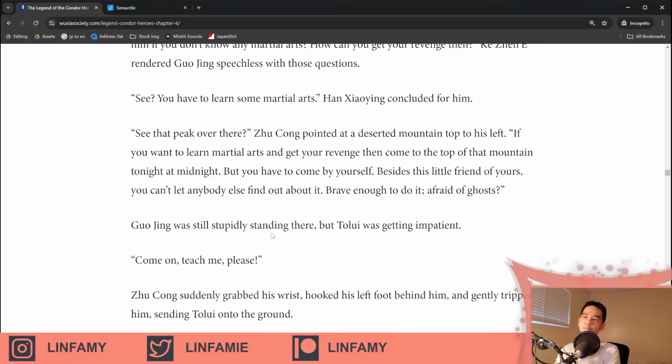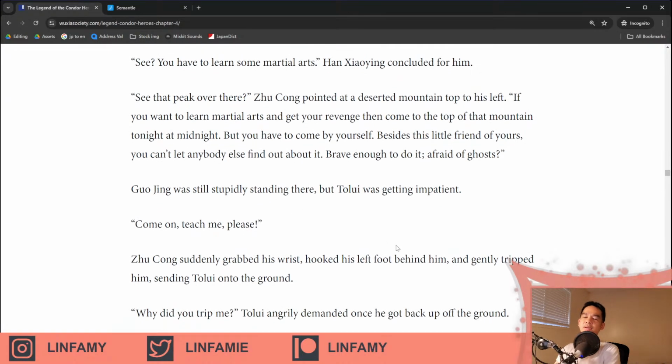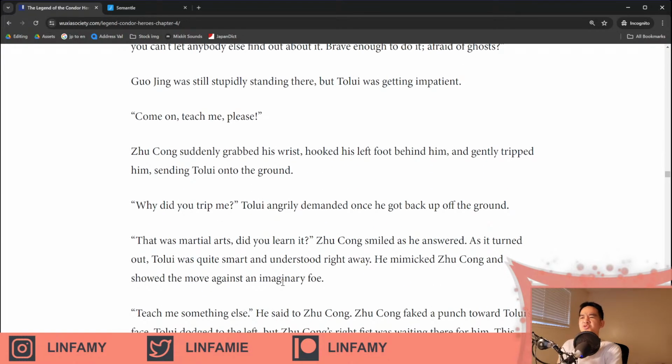Guo Jing was still stupidly standing there, but Tolui was getting impatient. Come on, teach me, please. Zhu suddenly grabbed his wrist, hooked his left foot behind him, and gently tripped him, sending Tolui onto the ground. Why did you trip me? Tolui angrily demanded once he got back up off the ground. That was martial arts. Did you learn it? Zhu smiled as he answered.